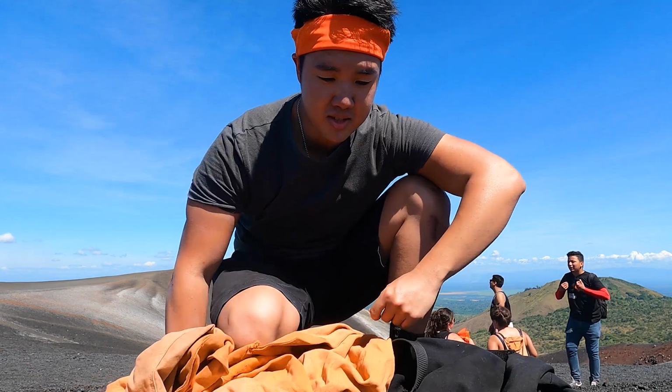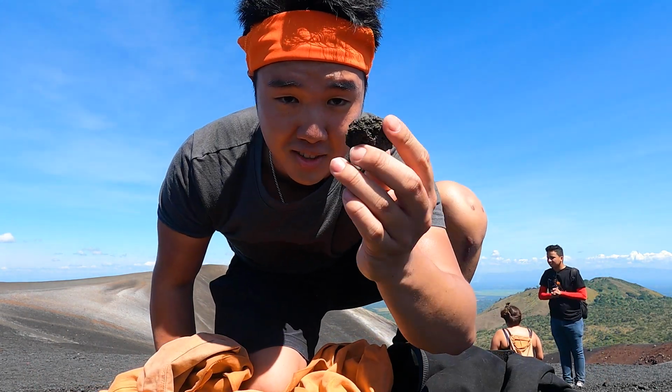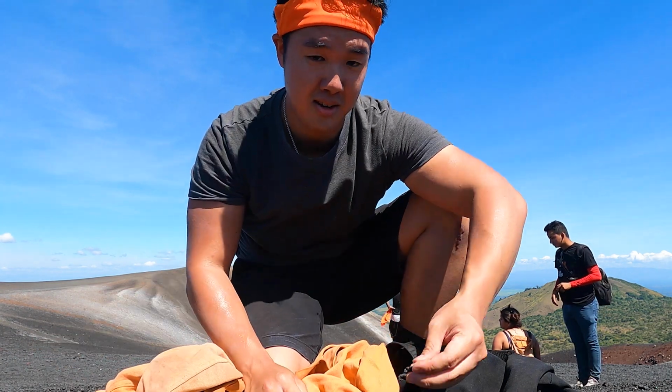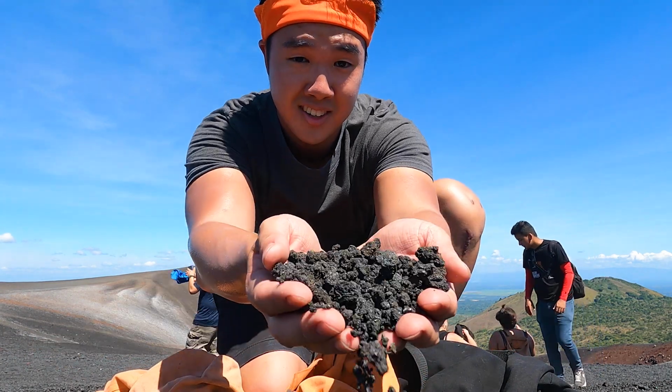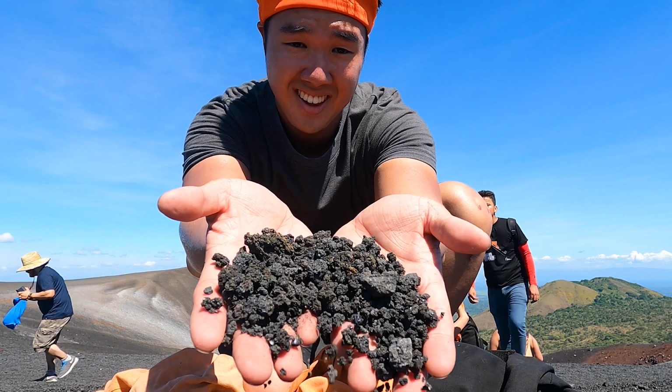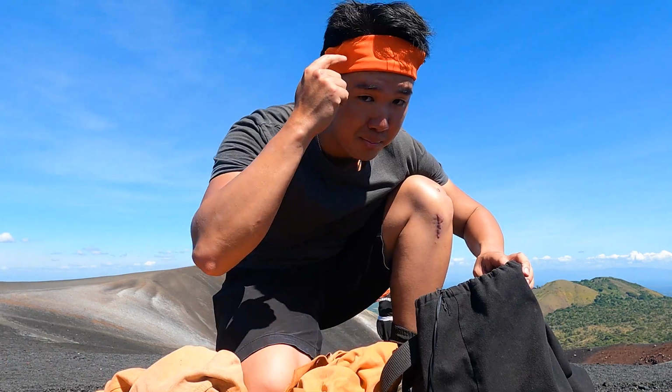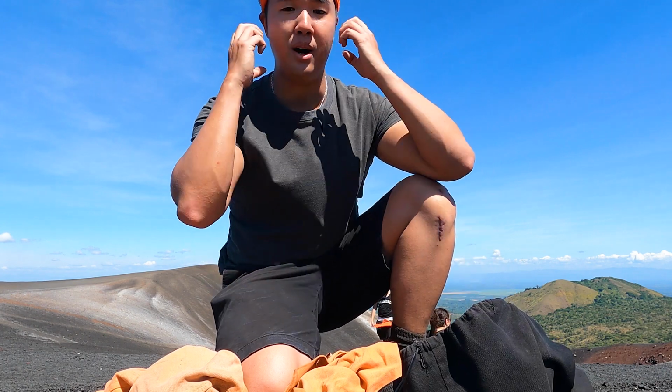Jumpsuit to protect us from the rocks here. See that? This can definitely scrape you. Very sharp rock. Look at this. He also gave us goggles and then I put my bandana for my mouth.